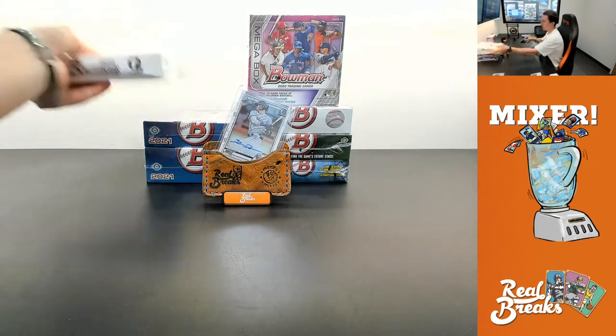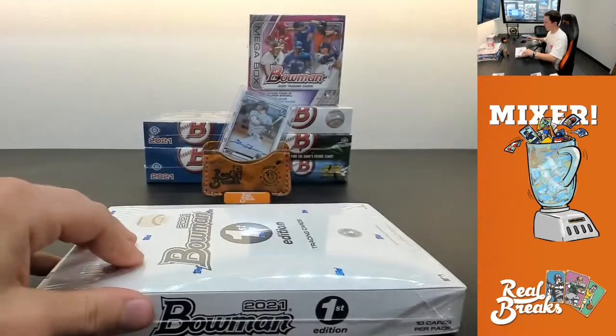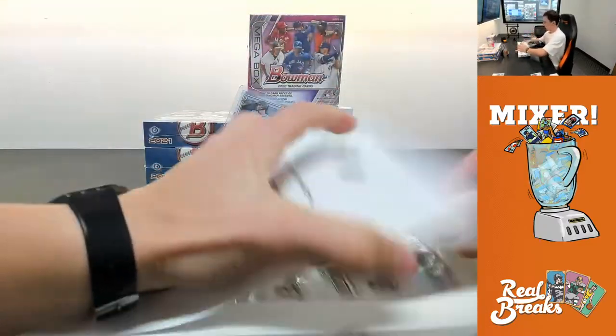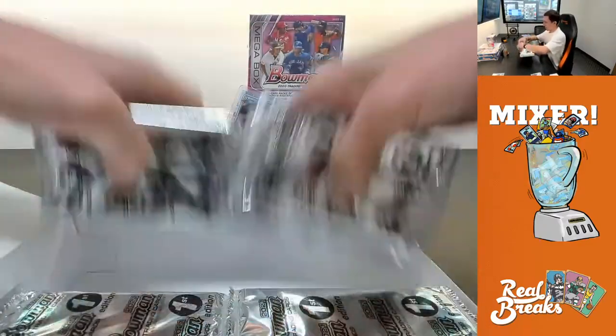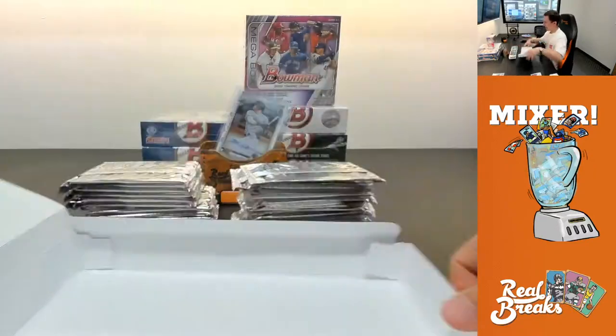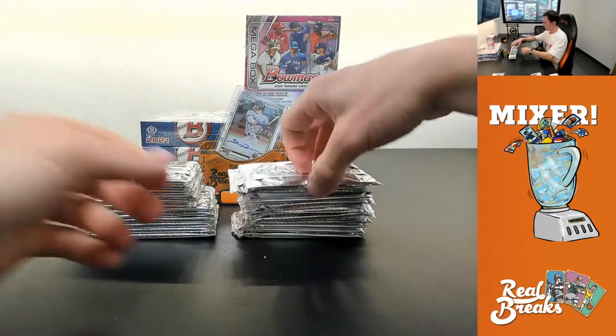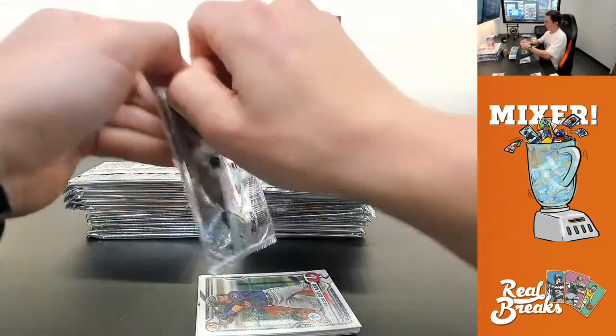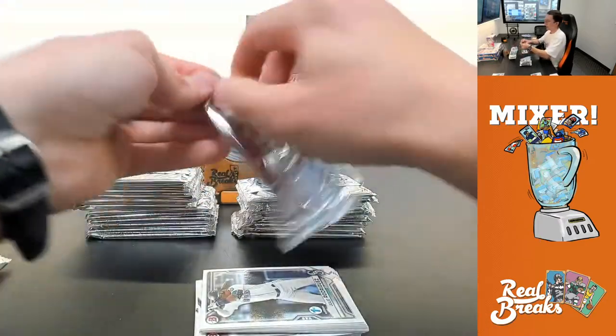And let's go, 2021 Bowman First Edition. We'll dig into all of our 2021 products. So, probably not looking for an auto in this box. There's a chance, there's always a chance. We're looking for all of our first edition base as well as some parallels.